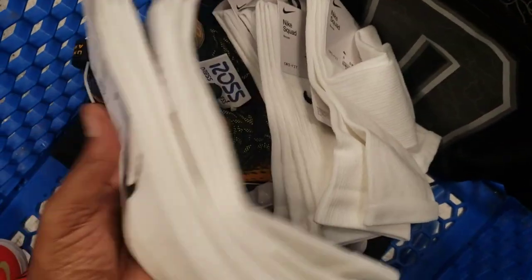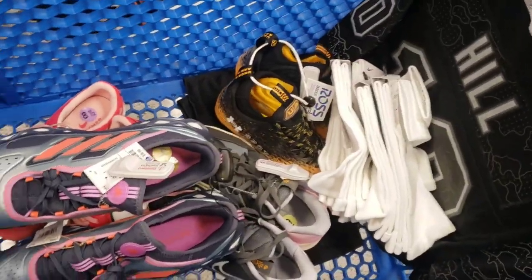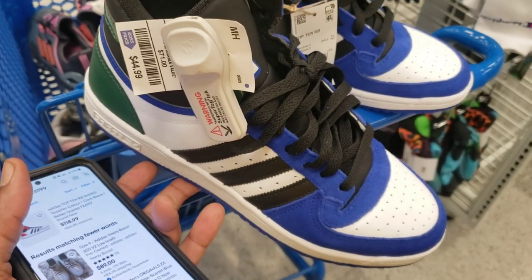Getting back to my old ways with these socks right here. These are for sure goes. These and the Tyreek Hill jersey might be a go. Kind of iffy on these shoes. When I look this one up, it does not pop up, but this colorway is definitely on point. If you sold them for more, let me know in the comments below.